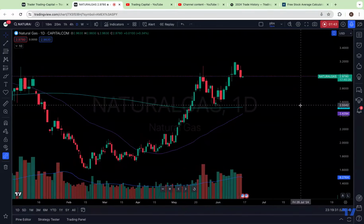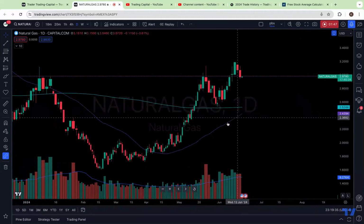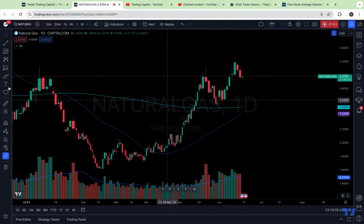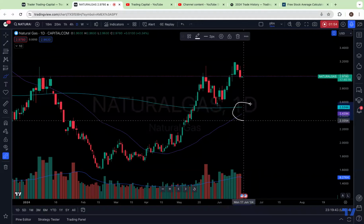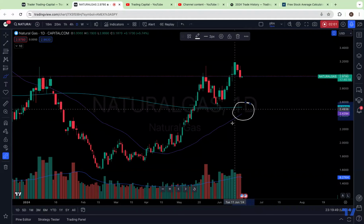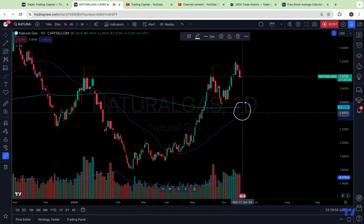What are we looking at here? We're looking at the 200 moving average in blue, the 50 moving average in purple. Look at the bullish upsloping trend of the 50. What is it about to do? It's about to cross over the 200. And what does that mean? That is called, in technical terms, the golden cross. Investors love to see the golden cross because it means the medium and long-term price trend is likely to be very bullish and yield more upside.